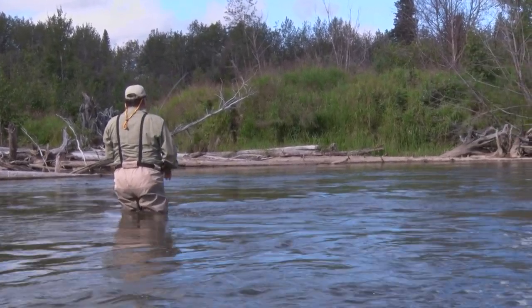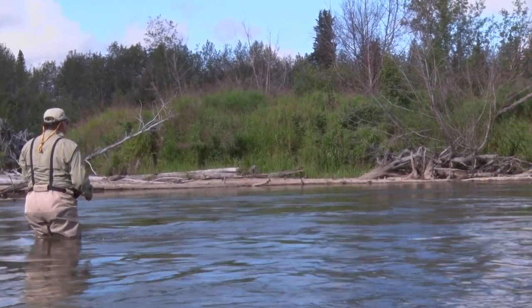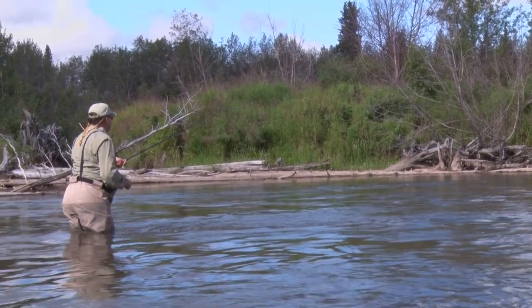Trying to get that cast right out in front of that log. Just let it drift right down through there. Picked up two fish in here.